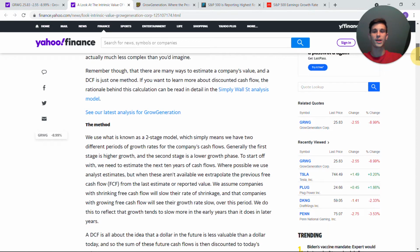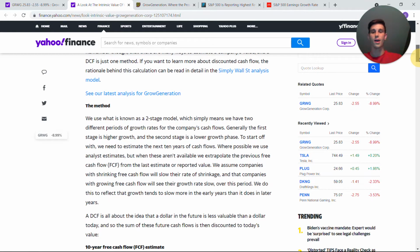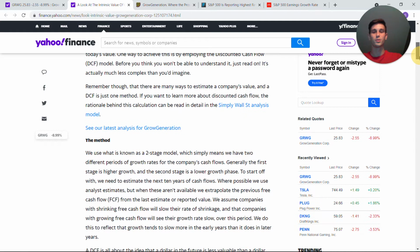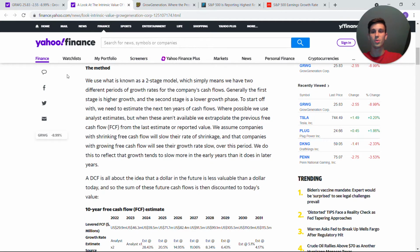Yeah, they're not really lying here. There are very few variables that they take into account, and that's one of my problems with this. I'll get into my second problem as we get into the table down here. But if we read further, it says the method we use is what is known as a two-stage model, which simply means we have two different periods of growth rates for the company's cash flows. Generally, the first stage is higher growth, and the second stage is lower growth.